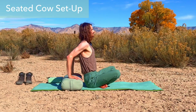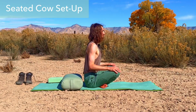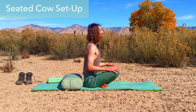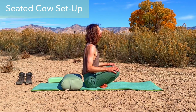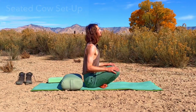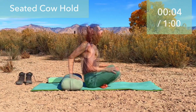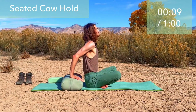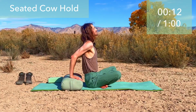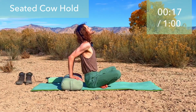If the hands behind do not feel good, you can always bring them to the thigh and pull the chest forward as you release the shoulders down. Gaze can come up or stay forward if that is not available in your spine. We will be here for 1 minute. Whatever variation you take, breathe from the base of your spine all the way up to the top, and from the top all the way to the base.